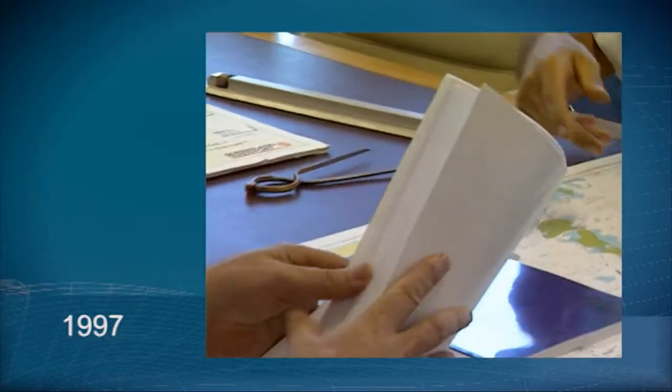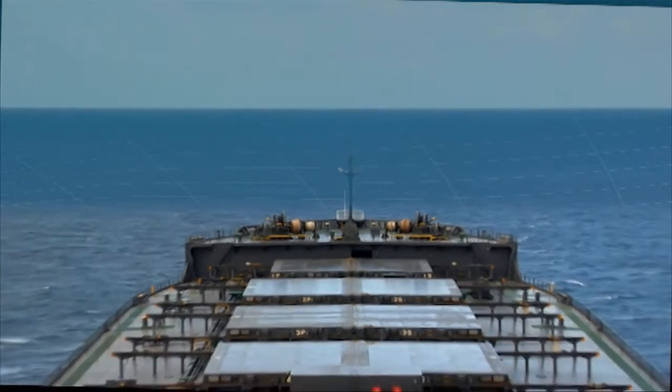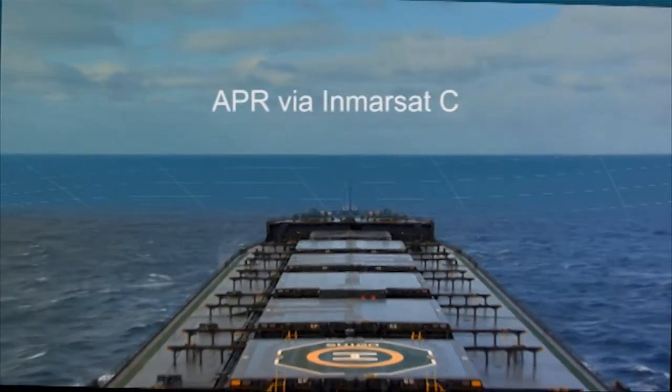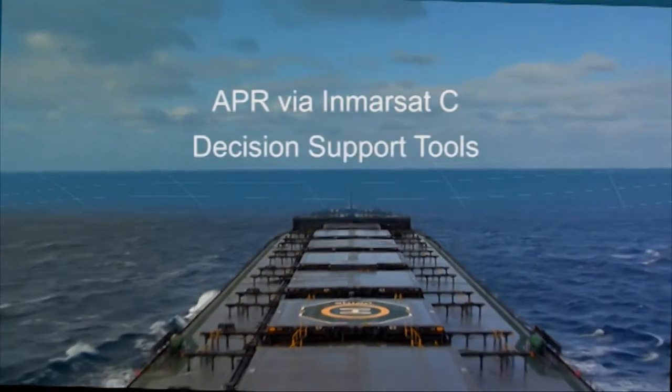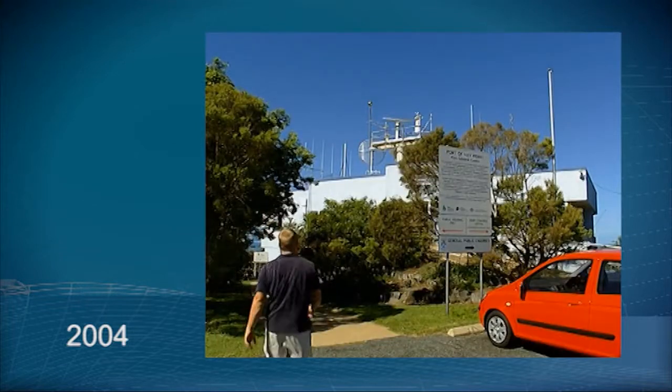The forerunner of the REEFVTS system was called ReefRep, which was a compulsory reporting system. When it came into force on the 1st of January 1997, it was one of the world's first ship reporting systems. Since then, Australia has continued to improve protection of the region through measures such as automated position reporting via Inmarsat-C and monitoring software with decision support tools. The REEFVTS was fully introduced in 2004, which has all the benefits of providing a lot more assistance and monitoring of the vessels in addition to the reporting.